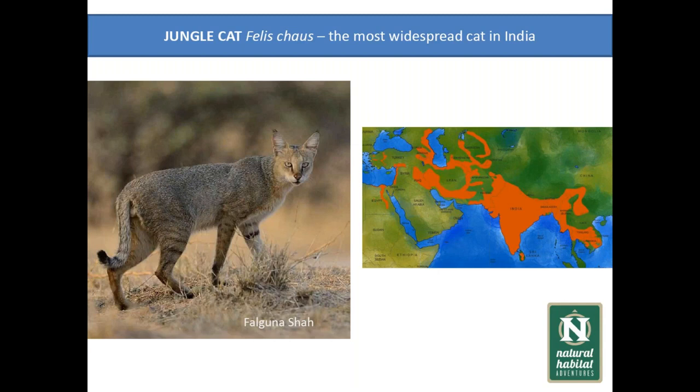It's a very widespread cat. It's found all over the Indian subcontinent, and it also goes into Persia and northern Africa. So this is a cat that's common to both the Indian and the African regions, the jungle cat. And the best way to tell a jungle cat is, of course, the long legs, the stripes on the insides of the legs, the pointed ears, and the black-tipped short tail.